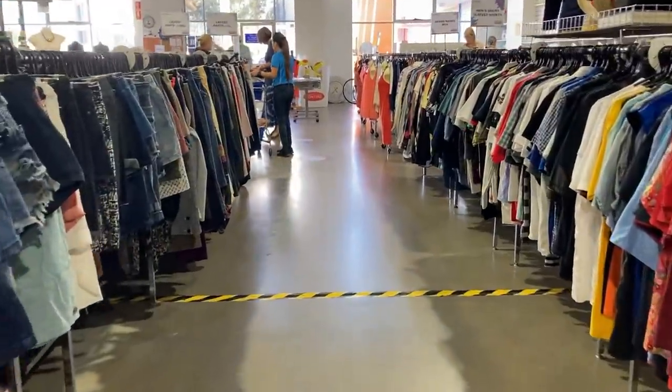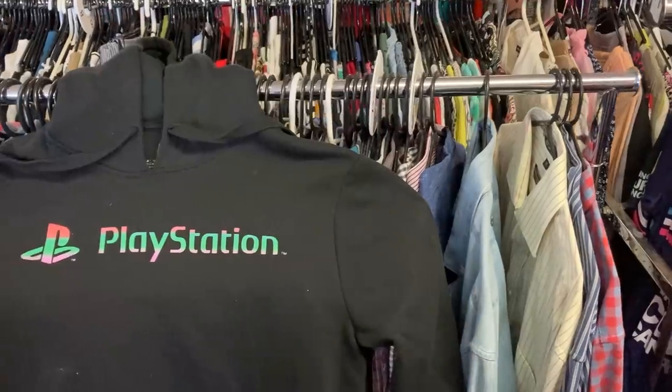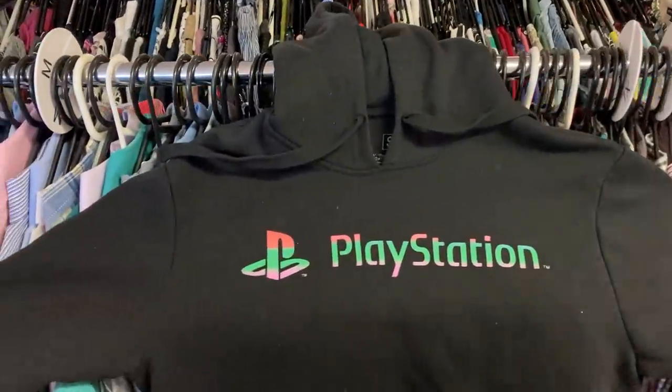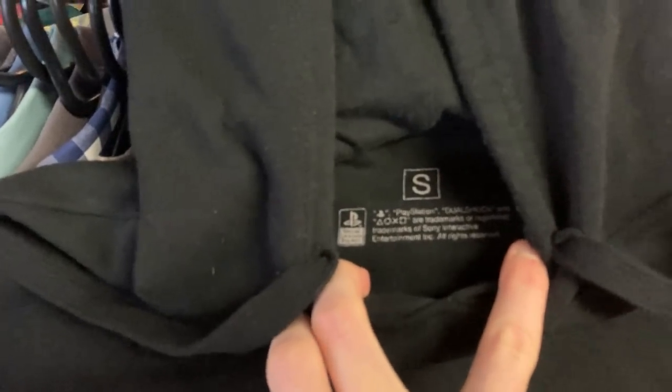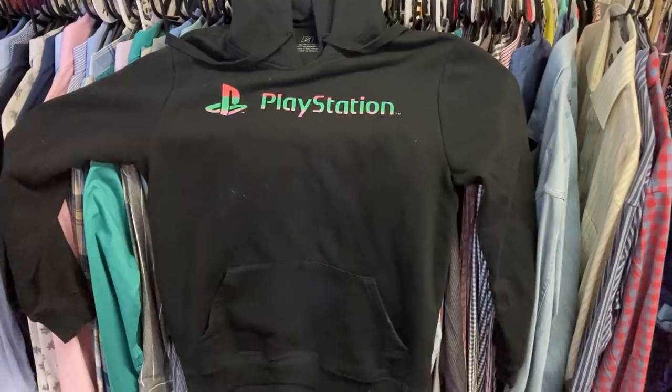Righto, guys, op shop run number two. We have dived in and I'm feeling pretty good about it. Been able to find this PlayStation jumper. It's a size small, but I really do think some gamer out there is really going to love it. I'm thinking it's going to be maybe a $30 to $35 sort of a sale, so pretty happy with that one.